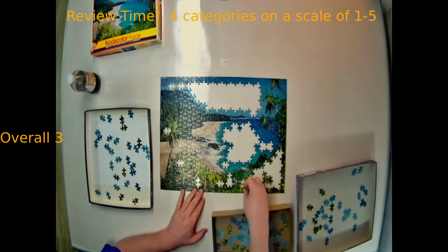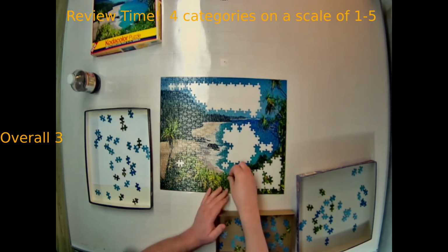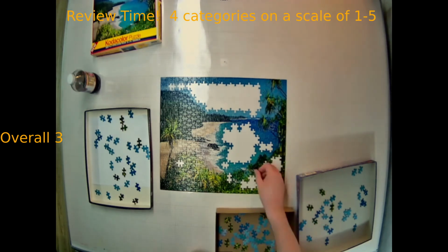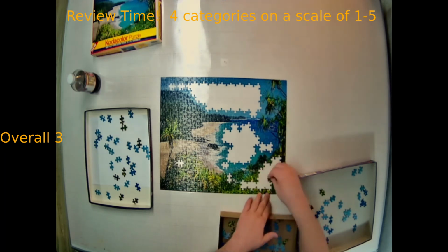Overall, it's a 3. The difficulty being low, and yeah, that's probably the only thing. I mean, I'd build it again. Again, at a 3, I would build it again. But it's so quick. It's 3 hours.